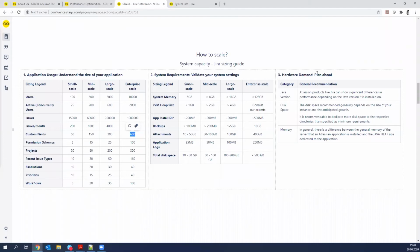As you know, Jira uses Java. So always think about using the latest Java products to run your Atlassian products smoothly. And with each Java update, of course, performance can also be improved, right? Also with the disk space, think about using data storage which is very fast, like SSD, for example. So index files or attachments can be found much quicker, and the latency also is something you need to keep an eye on.